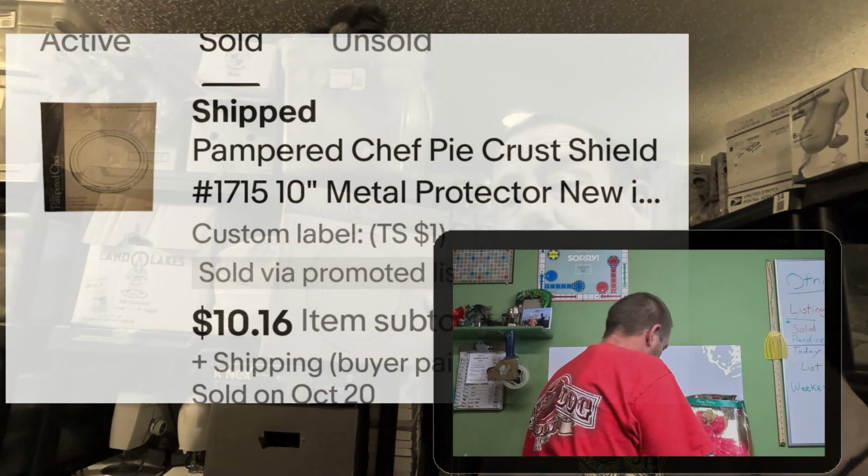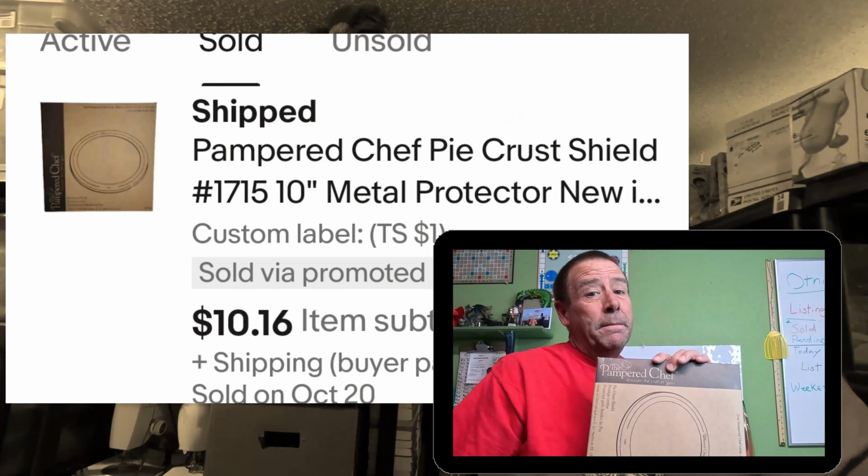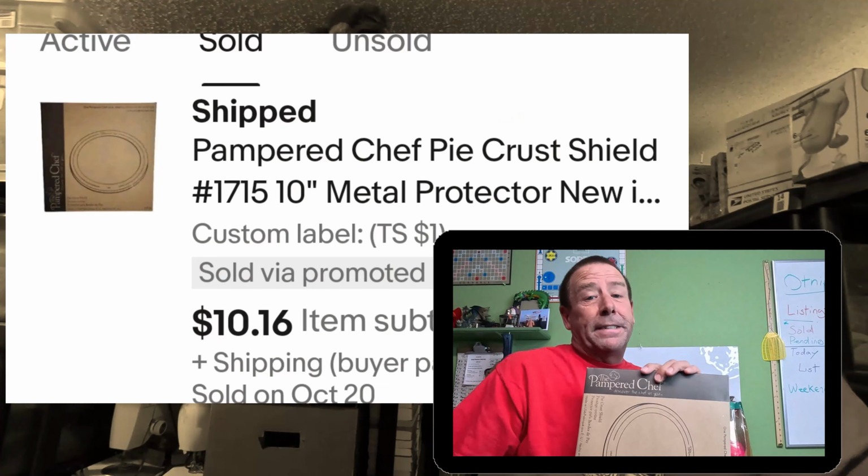Next thing going out, also not into inventory yet, it's this Pampered Chef Pie Crust Shield. Now, Pampered Chef, most of the time when I find it at my local thrift store, I go ahead and pick it up as long as it's cheap enough. I'm into this for $1, but it is brand new. This sold for $10.16, and the buyer is paying $5.70 in shipping.